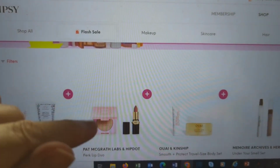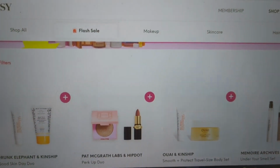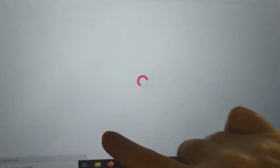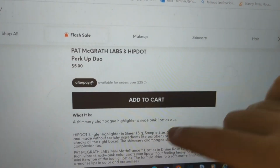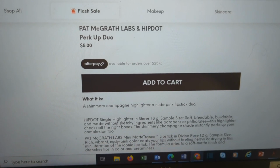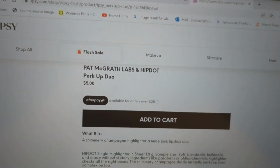All right, let's see what we have in here. Ooh, we have Pat McGrath. What is our Pat McGrath color here? And how much are you charging me? $5! Do I have this color, though? Shimmery Champagne Highlighter and a Nude Pink Lipstick in Divine Rose. I have Divine Rose, so oh, I'm not going to get that one.